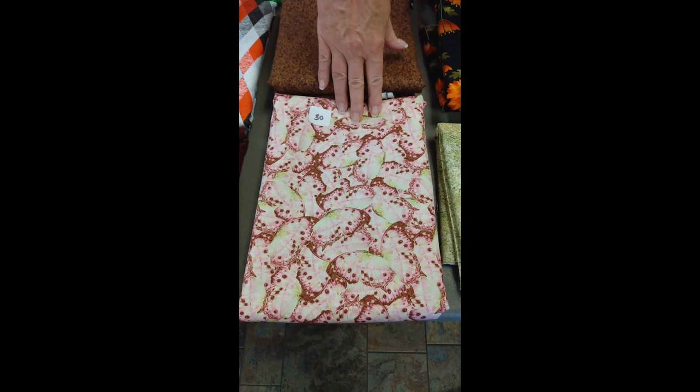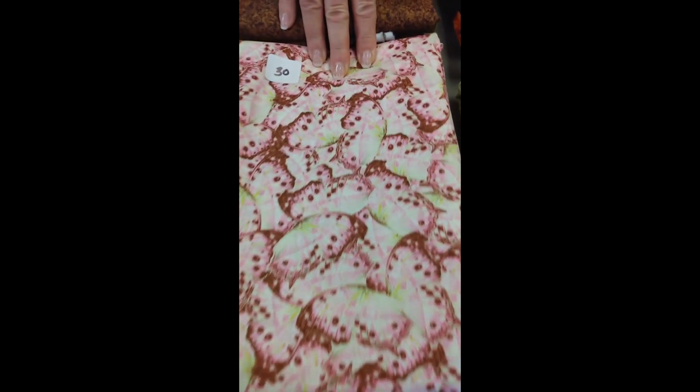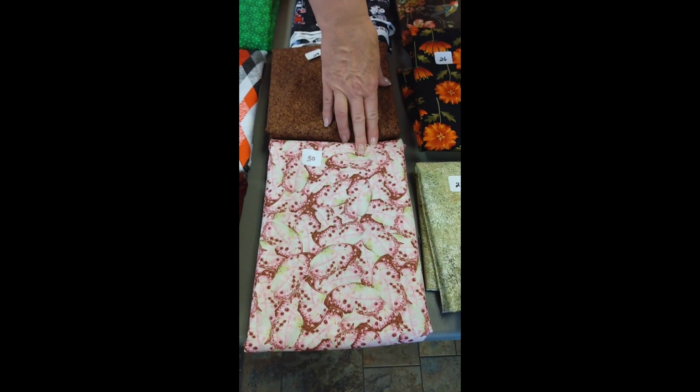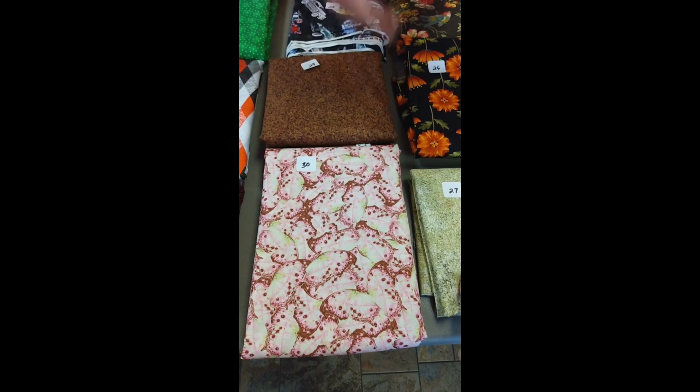Number 30, Henry Glass Butterfly Botanical. These are butterflies in here. You can see them. It's beautiful. It's got browns and pinks and greens. 3 1/2 yards at $10.95 a yard.